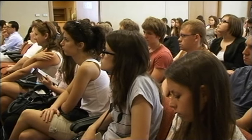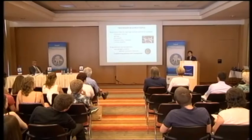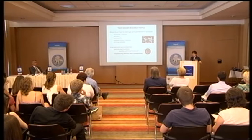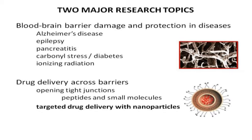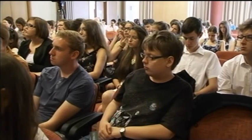A second major area is drug delivery across barriers in general, not only the blood-brain barrier, but we model respiratory barriers like the nasal and the lung barrier, and we also have experiments on intestinal barriers. That's extremely important for drug delivery, especially oral and nasal delivery of drugs, and there is a whole new area of nasal delivery.